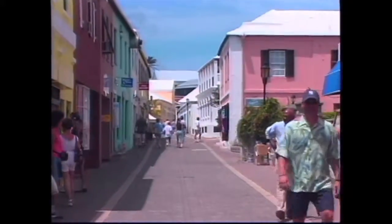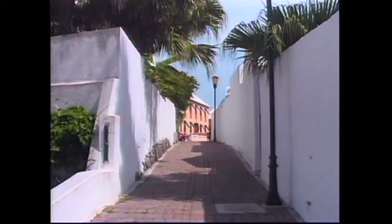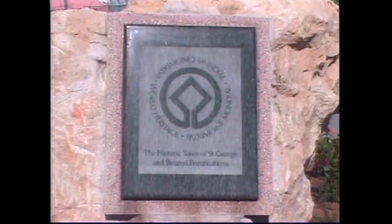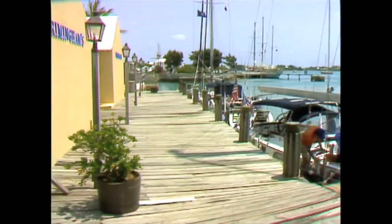St. George's became Bermuda's first settlement, and it has been miraculously preserved as a living reminder of the way we were in centuries past. In fact, the United Nations have designated it a World Heritage Site. This is the oldest continuously inhabited settlement in the New World and was the original capital of Bermuda.